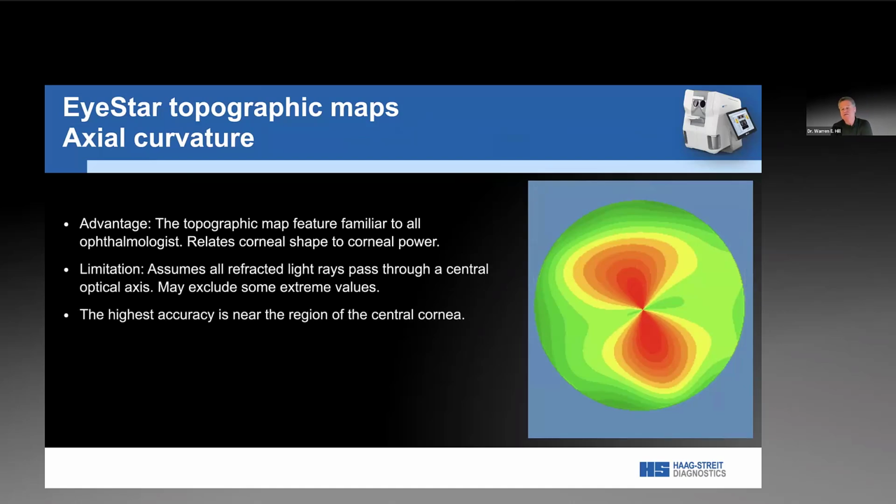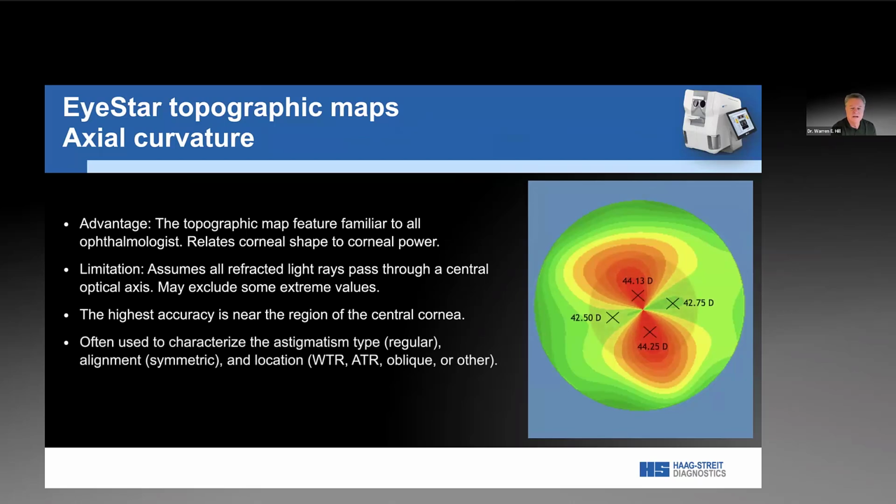One limitation of an axial curvature map is that it assumes that all the rays of light go through the center of the cornea. And for things like the toric eye, well, that's fine because the center of the cornea is what we're mostly looking at. And it's often used to characterize the type and alignment of the astigmatism, what we talked about just a minute ago. So is the astigmatism regular? Is it symmetric? Is the patient a toric candidate? And what's the location of the steep meridian? Do they have with the rule, against the rule, oblique astigmatism, et cetera?